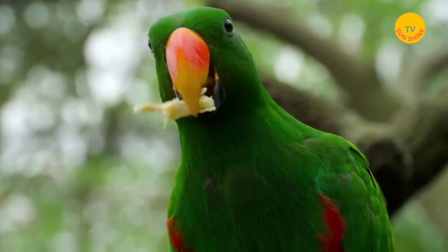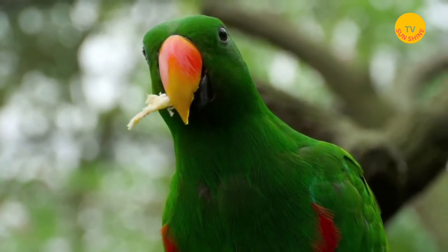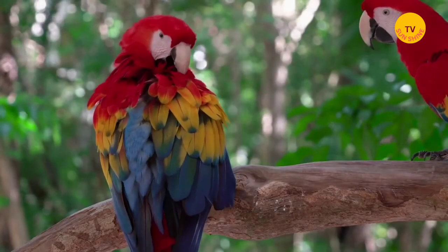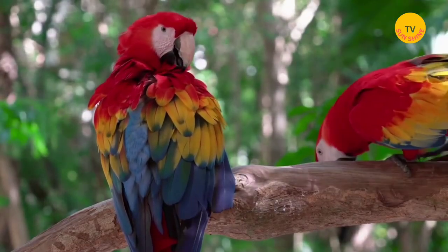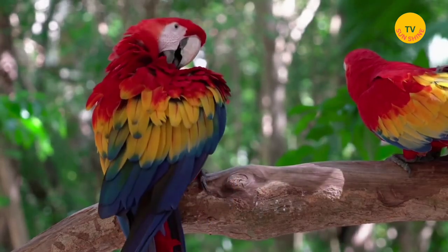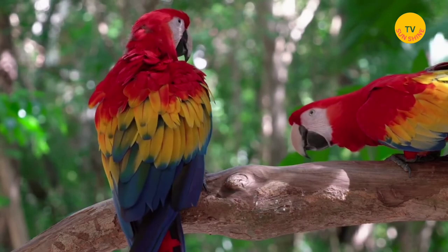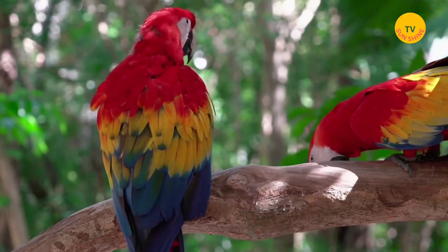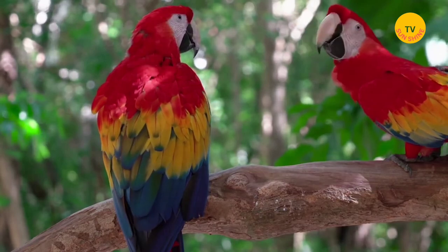In the wild, parrots use vocalizations to communicate with each other over long distances. Their calls can be quite loud and piercing, helping them stay in contact with flock members while flying through dense forests. They also have a wide repertoire of vocalizations, including whistles, squawks, and chirps, which they use to convey different messages, such as warnings about predators or invitations to feed.